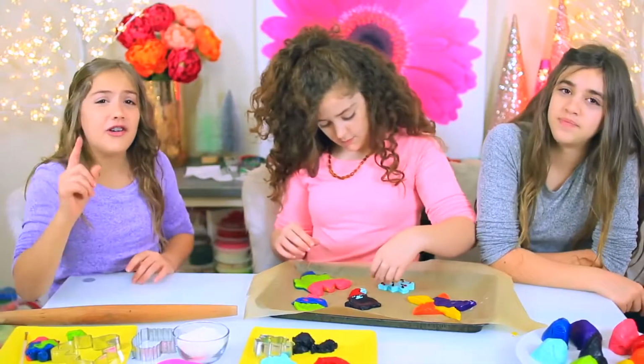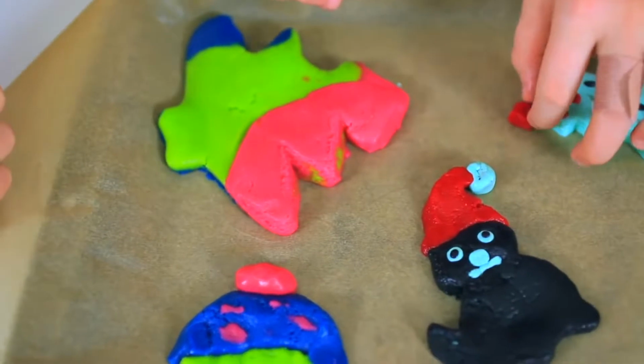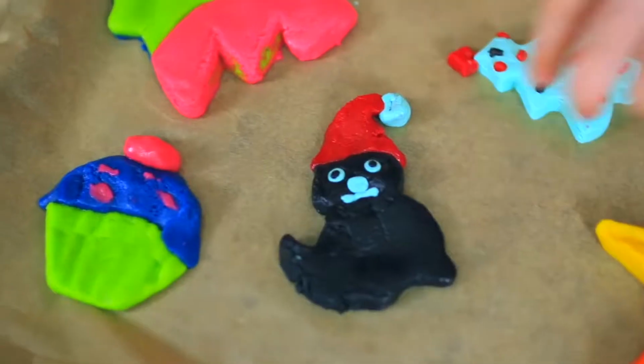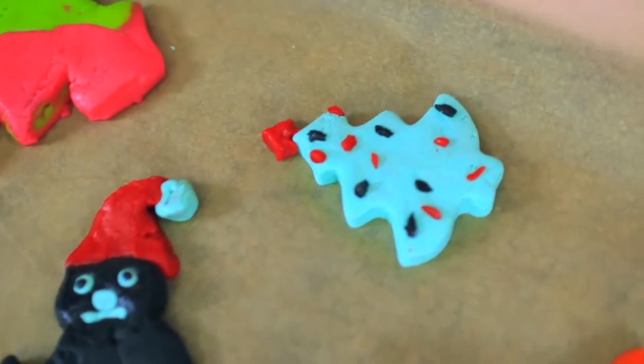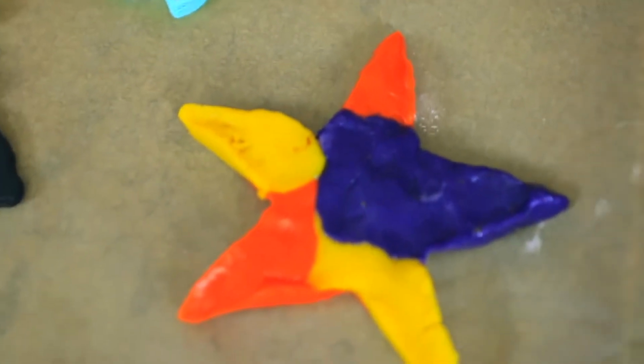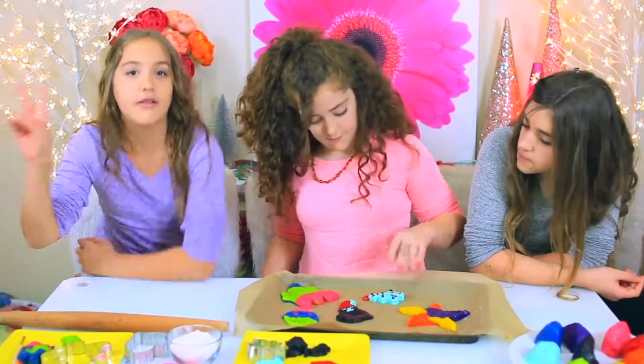All right, you guys, we have our first round of cookies ready. You can see I made this cupcake and this Christmas tree. I'm not very happy with the cupcake, but you know what's good. I made 2. I made this cat and I made this Christmas tree. And I made a very multicolored star. We're gonna pop this in the oven, and while we wait, we're gonna get started on round 2.